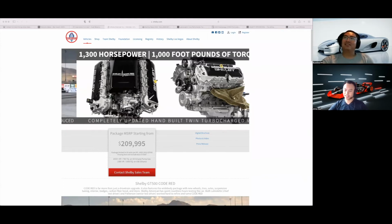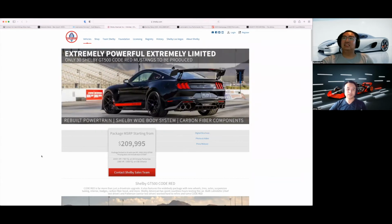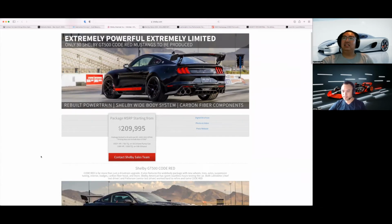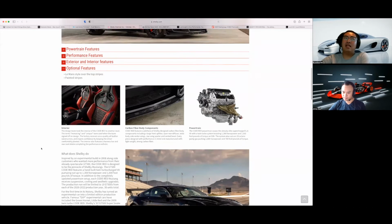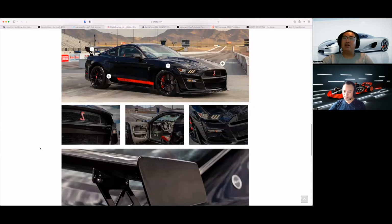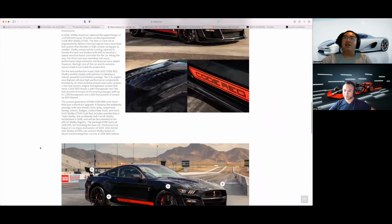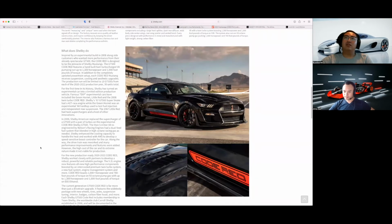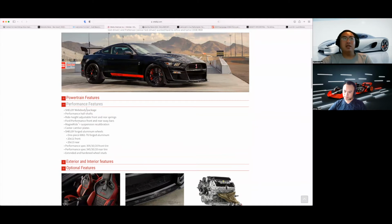Yeah, it's a lot. Oh, and 1,300, that's on E85. On pump gas, it's about 1,000 plus. Yeah, I really like the GT500 just as it is. I think it's a right amount of crazy. It's a right amount of wide body, and I love the overall look. I just don't want one for Ferrari money. Yeah, straight line speed is not that appealing.